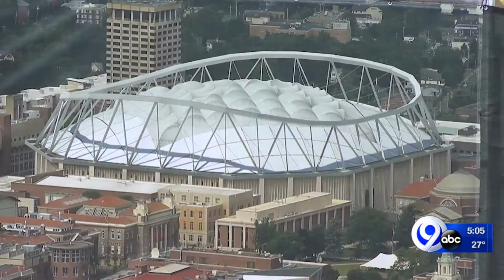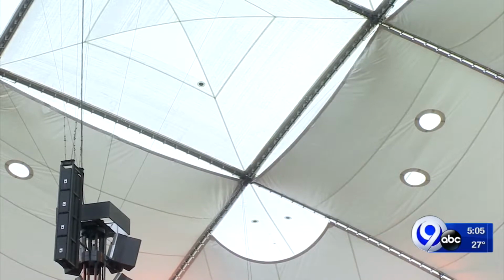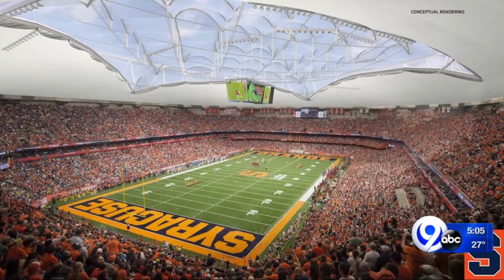The new roof will be hard shell for about a third around the outside of it, the rest translucent. There will be a fabric component, the next generation of this fabric. You won't be able to see through it, but it'll pass more light than what this fabric passes. And there's actually more of it.